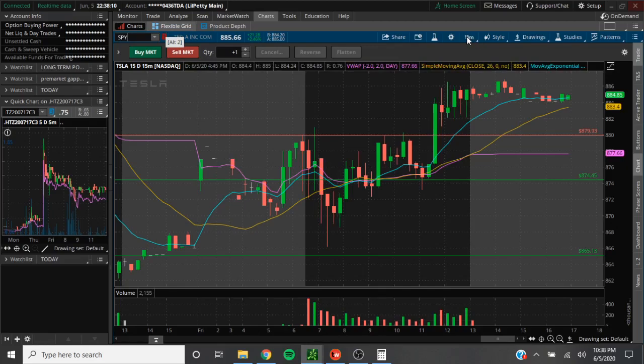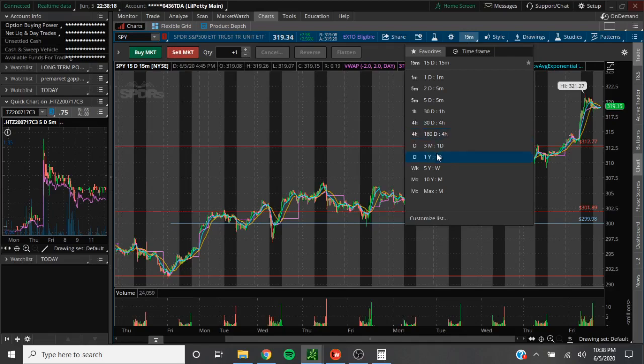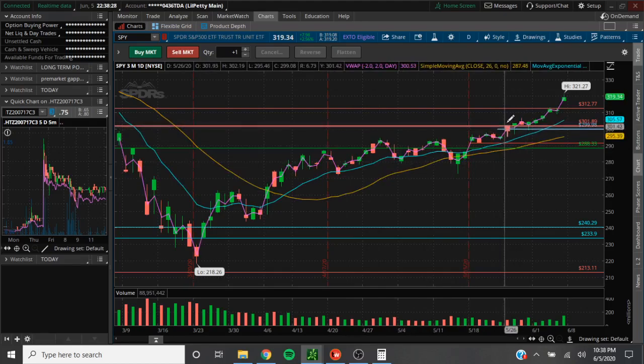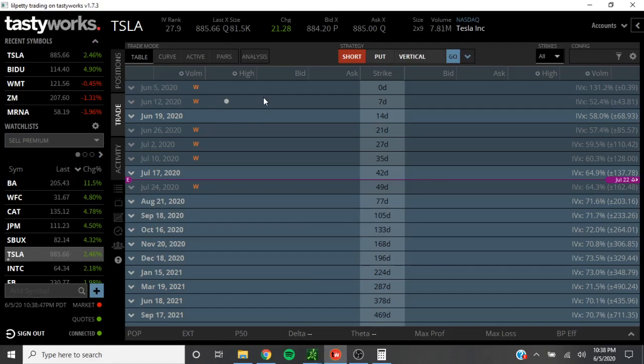how many times have these bears been getting squeezed? I got squeezed probably twice out of this whole run up. I bought puts right here, talked about it, and I bought puts up here at 300 and left it alone. There's no reason to be trying to short this. You're going to get squeezed. Unless you are a good scalp trader, you could do small, but as a long-term trader, a swing trader, you're going to get squeezed. But let's talk about the play.